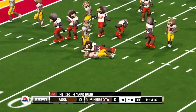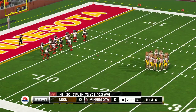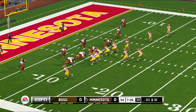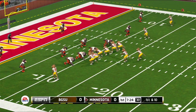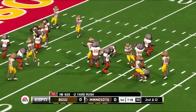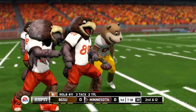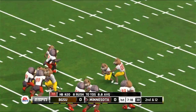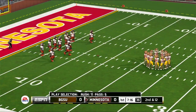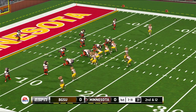Taken down as he works the left side. This is the eighth play of the drive. On the ground, and he won't get back to the line. I don't think the play developed the way it was supposed to, and the net result is a loss. It's second down, 12 to go. Ball on the 13-yard line.